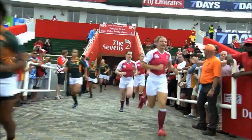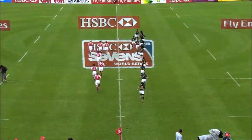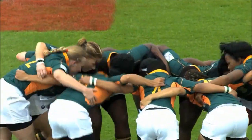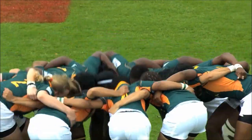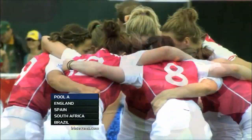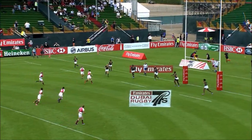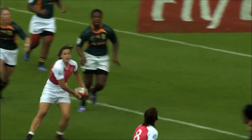of the IRB Women's Sevens World Series. Here, the Emirates Sevens Tournament with 12 top nations of women's sevens rugby. This is the first of four official events this season. The ball with Sarah Guest, one of the smallest of the side from the Worcester Club.